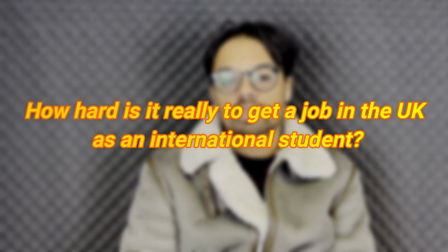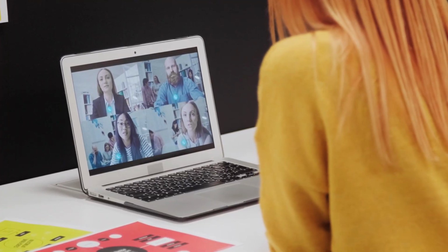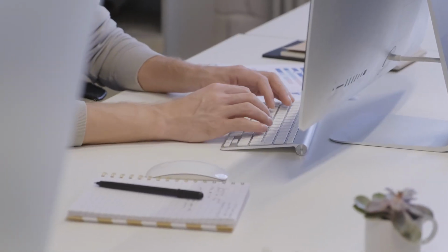Question 3, how hard is it really to get a job in the UK as an international student? Now, a lot of students think about this before they come to the UK, particularly if they're choosing between the US, Canada, or Australia, and actually increasingly other countries as well, like Germany, Holland, Denmark. There are a lot of other countries who are trying to grab the international student pie, because of course international students are incredibly lucrative. In the UK alone, they represent £20 billion gross value added.